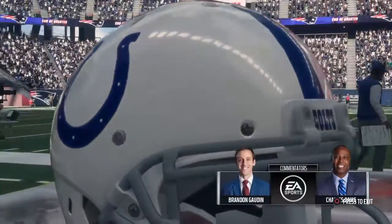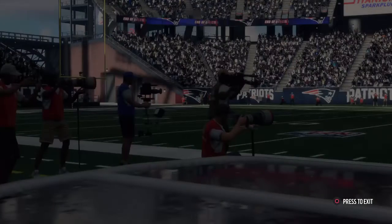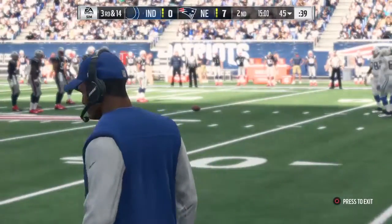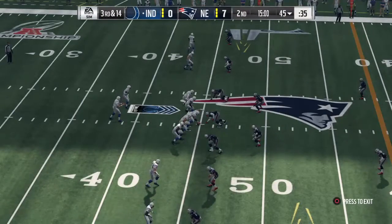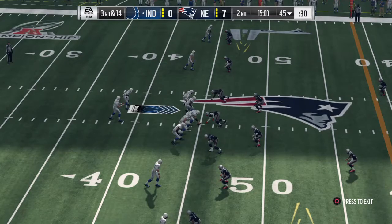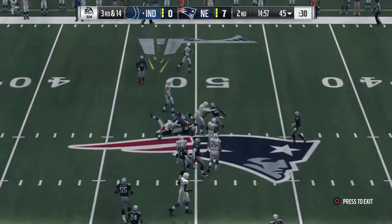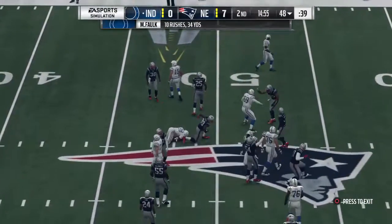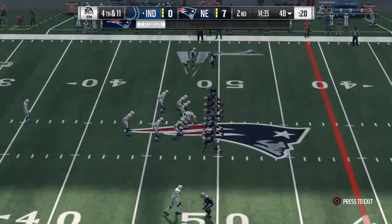Back with Charles Davis, I'm Brandon Gaudin. The Colts in possession of the football to begin quarter number 2. They do, however, have a tough 3rd and long coming up. They'll run it now out of the gun. And he'll fight his way forward to about the 48-yard line. 3 yards won't be enough here as that'll bring up 4th down.